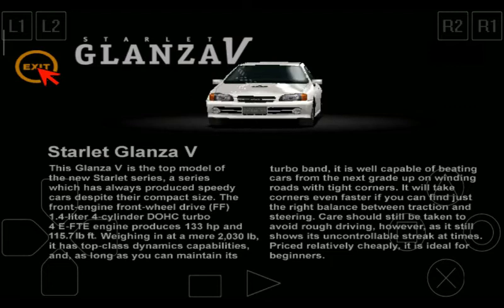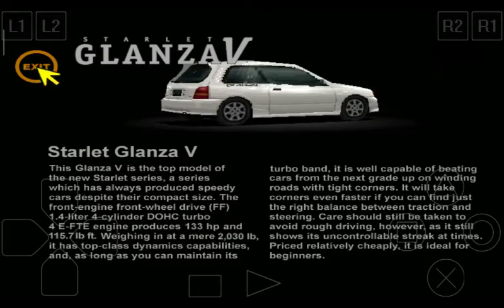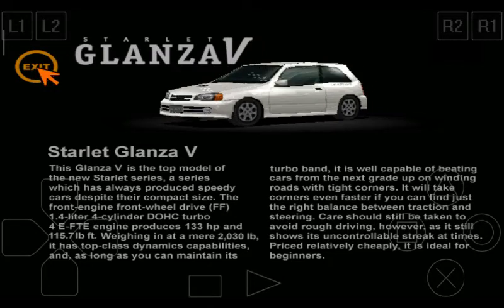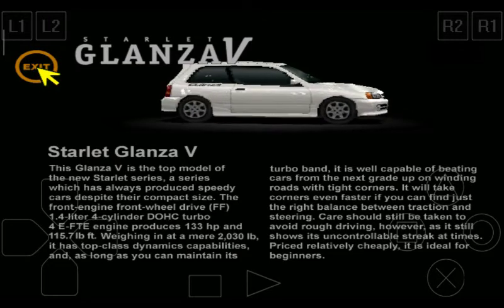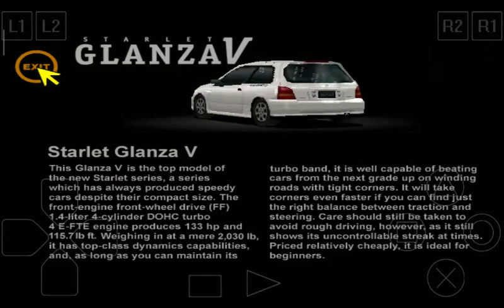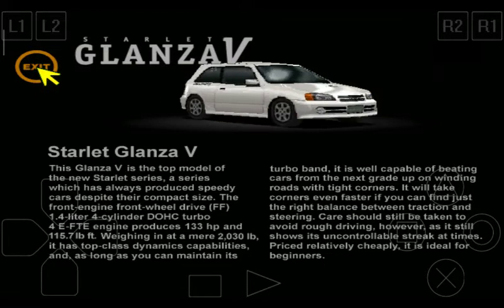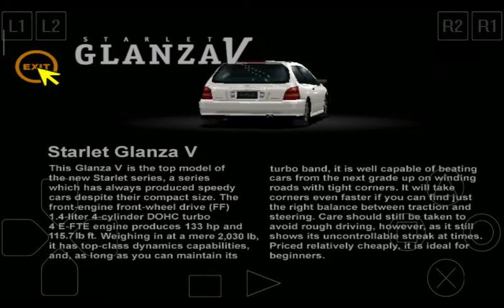This Glanza V is the top model of the new Starlet series, a series which has always produced speedy cars despite their compact size. The front engine front-wheel drive 1.4-liter 4-cylinder DOHC turbo 4E-FTE engine produced 133 horsepower and 115.7 lb-feet. Weighing in at a mere 2,030 lb, it has top-class dynamic capabilities. And as long as you can maintain its turbo band, it is well capable of beating cars from the next grade up on winding roads with tight corners.